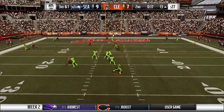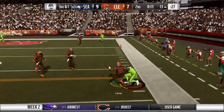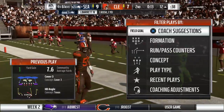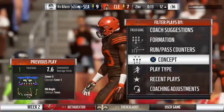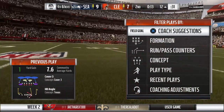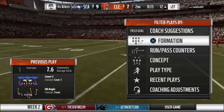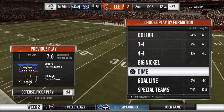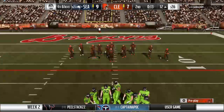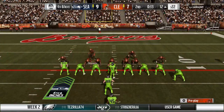Working out of the gun, it's Barrett. Flush to his right. He can run for it, and he will. Only able to get back a yard for his efforts, and that leads us to 4th down. And no signs of the field goal unit. They're going for it on 4th down.